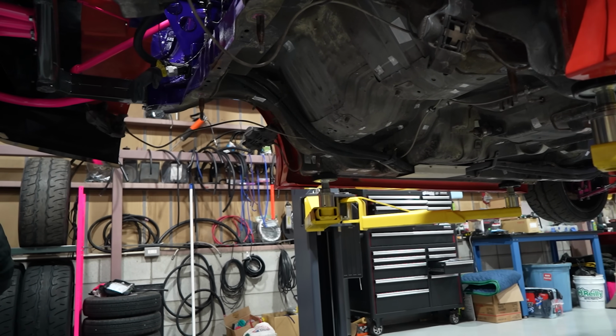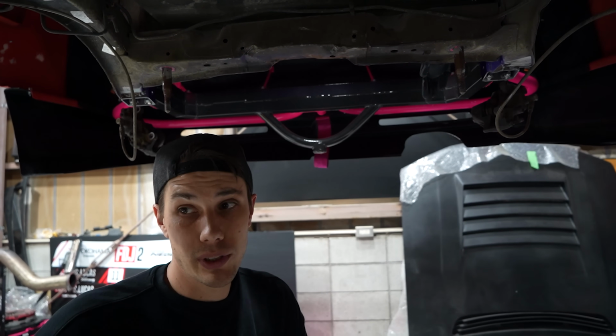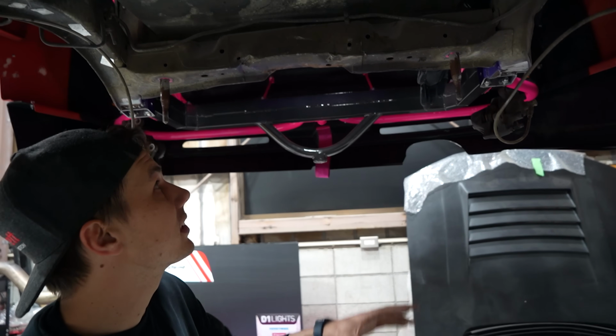Kind of fast. So there's 2 main reasons why we took the rear subframe out of the car. One is that we're switching to the new reinforced one so that we have less issues with cracking and stuff like that. Second reason is this.